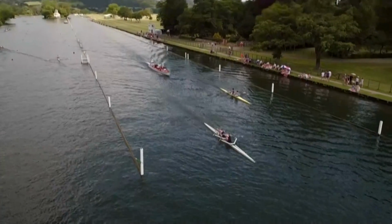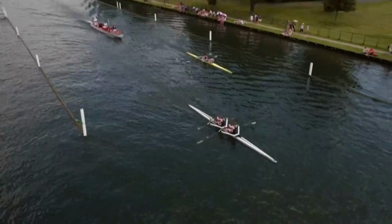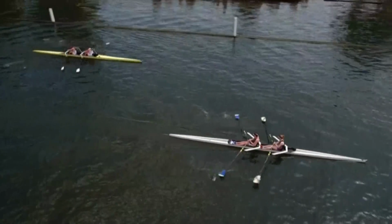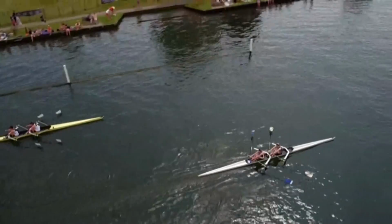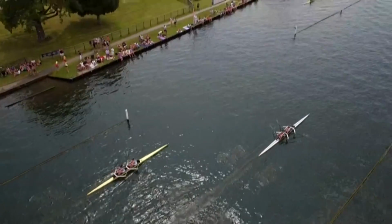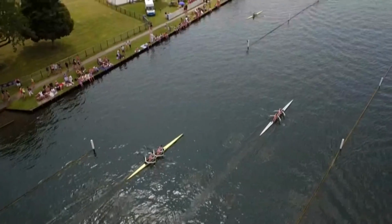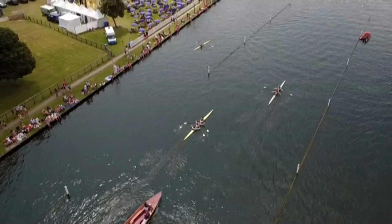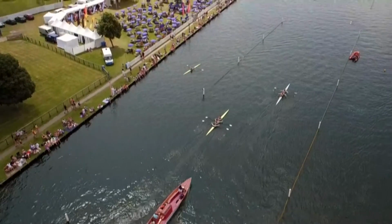The standard is pretty high by the time you're getting through to these semi-finals. And that's a long, rangy stroke. I like those shots in a sculling boat to be able to see the perfectly lined up angles in both boats. Particularly in a double, synchronicity is so important, isn't it? You need to be bang in tune with the person in front or behind you.